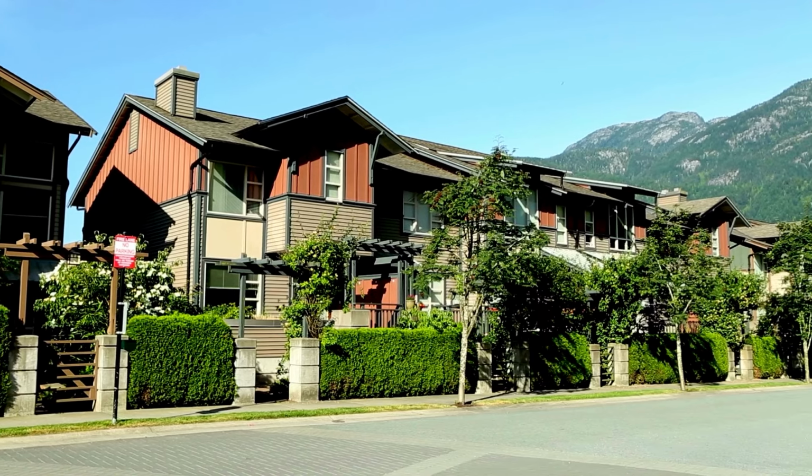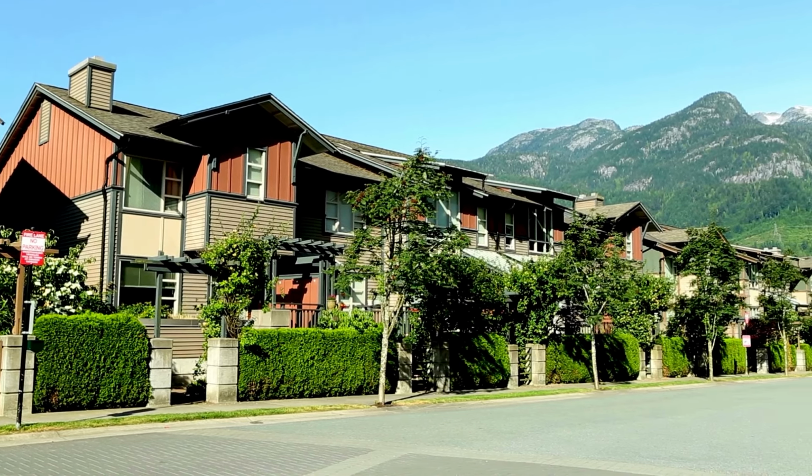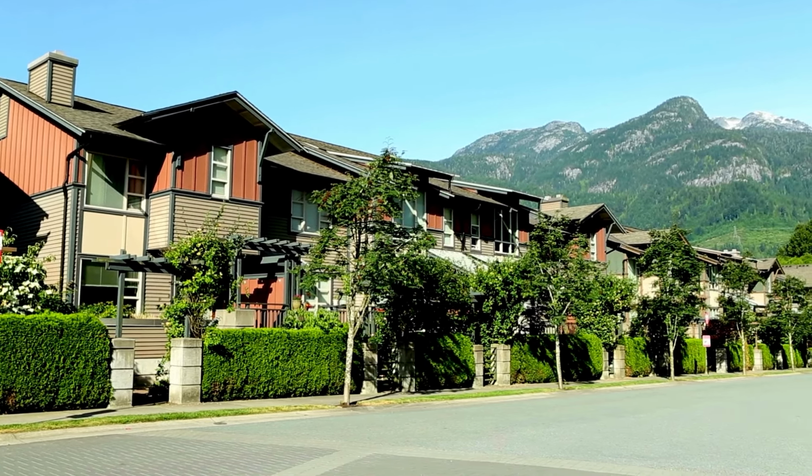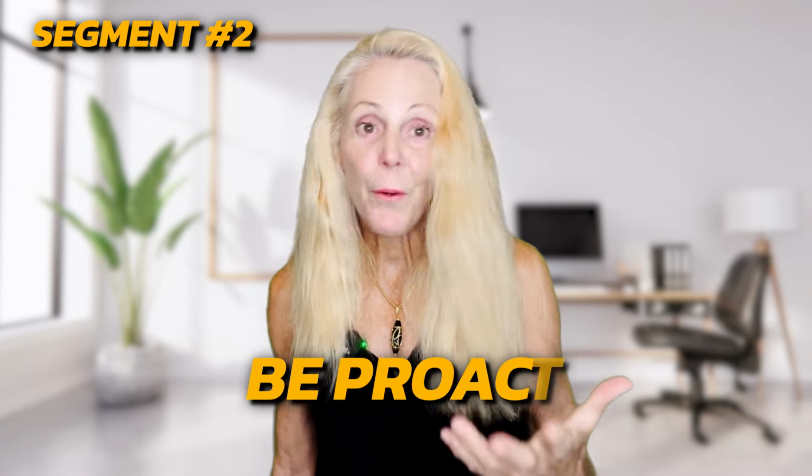So remember, clean, clutter-free streets make a world of difference in how the property is perceived. For example, if you're taking outside pictures, do it during the day when everybody's not home. This way the cars are not out on the street and in people's driveways. The clearer the view is, the more buyers can imagine themselves living there. So just be proactive. Choose a date that lets your home shine without distractions.